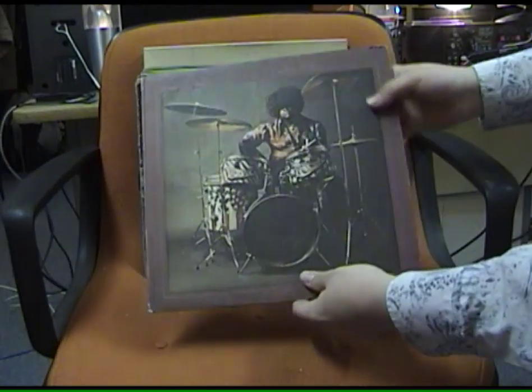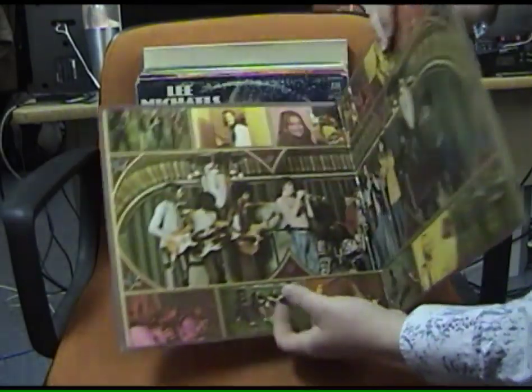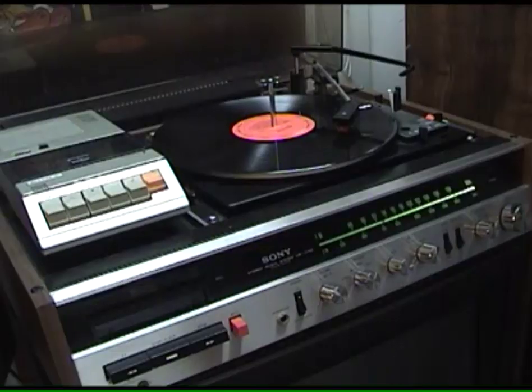Buddy Miles with Them Changes. I'd only ever seen this for $5 somewhere else, but not this neato version of the cover with the leather texture to it.